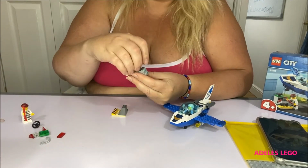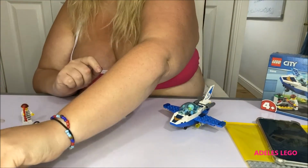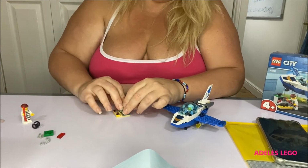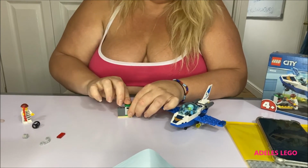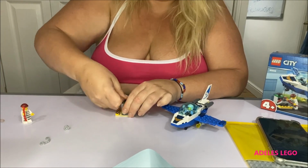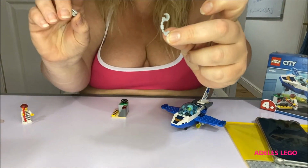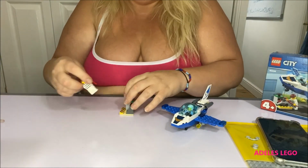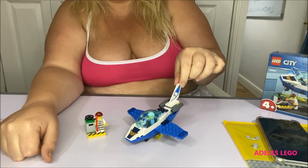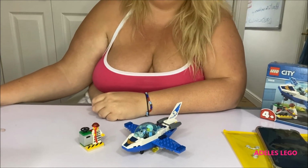Some gems in there. And the robber wants to steal things. So gems in, that way round, green on top. Steering wheel. Okay. And that's it. We have a spare handcuffs and a little wheel left over. So now I'm going to stand him on there. So we go. $4.99, you get a police airplane and a little robber set. That is amazing for $4.99. It is, definitely.